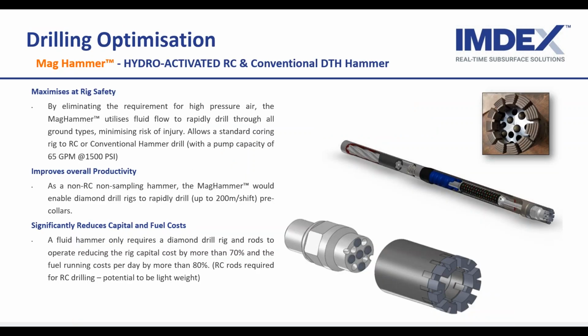And then the next wave of technology behind that, and this one's a little bit further away, we're still in the research phase, but we're hoping to be doing the first commercial trials towards the back half of this year, is a technology that is called MagHAMMER. What this is actually is a fluid-driven RC type drilling approach, but you can actually use it with a conventional diamond drill rig. So it's a combination of coring and hammering drilling occurring at the same time.